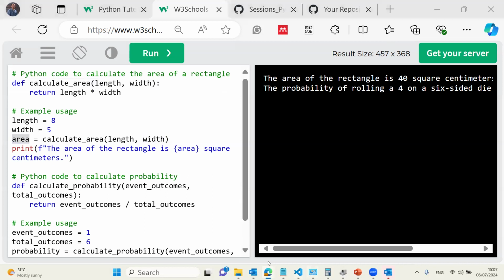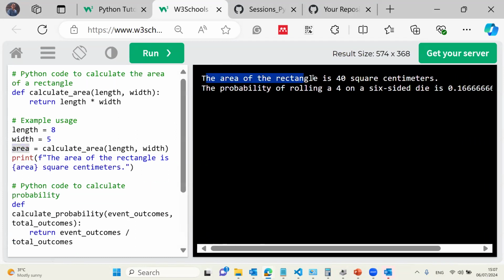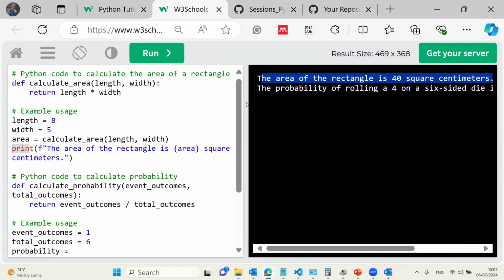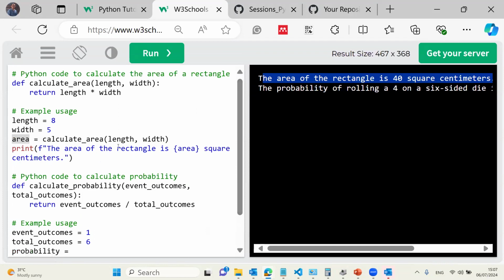Then we print with an f-string because you want to have a text string and also a variable. The variable is area, and that's the result of the calculation, length multiplied by width. As you see on the right side, the area of the rectangle is 40 square centimeters. And that's exactly a bridge between math concepts and programming concepts, programming solutions.